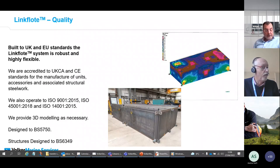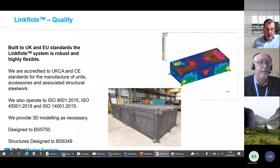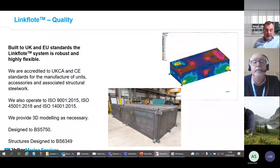The integral gunnels, which are the box sections that run along the sides of the pontoon, you can see the top of the pontoon, which are pre-drilled, allow winches, handrails, ladders, timber mats, bollards to be secured quickly and efficiently to the units. The pontoons can be manufactured without these, so there's flat decks with no trip hazards.